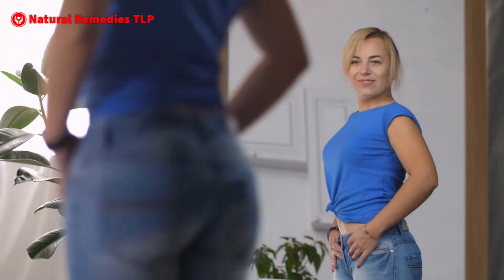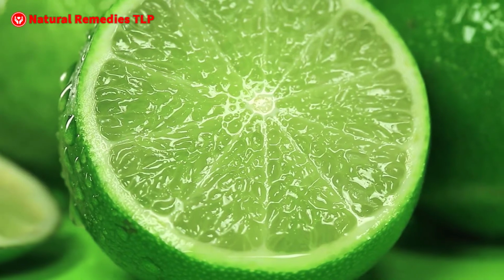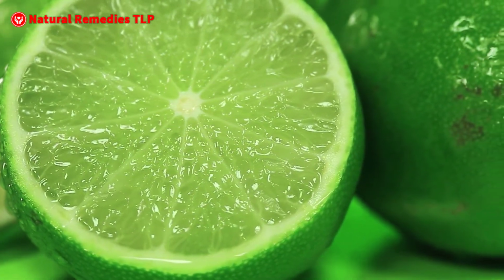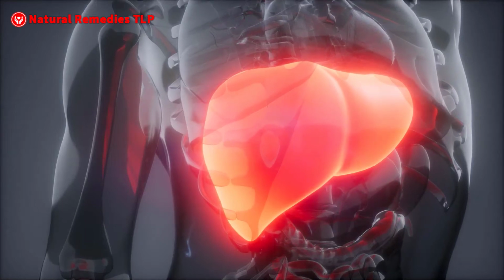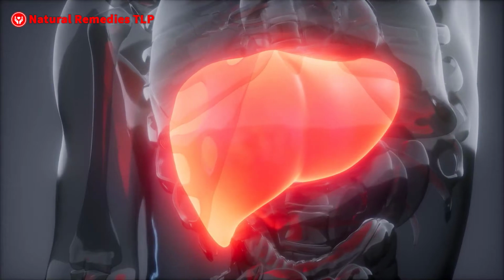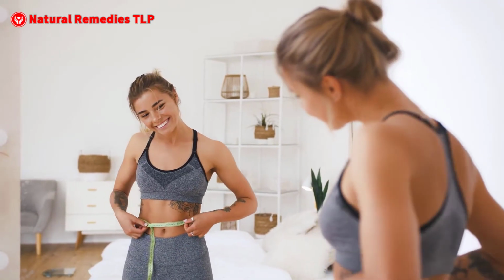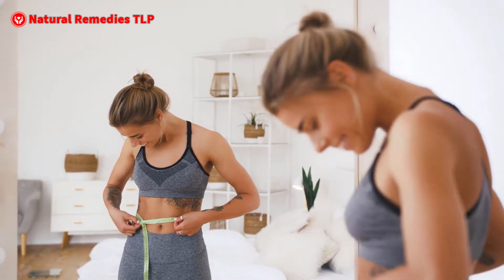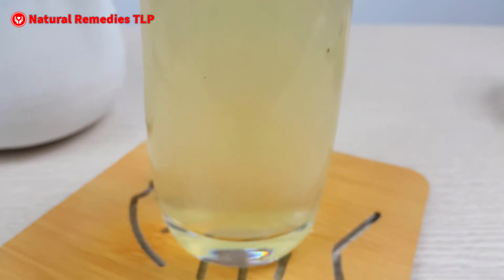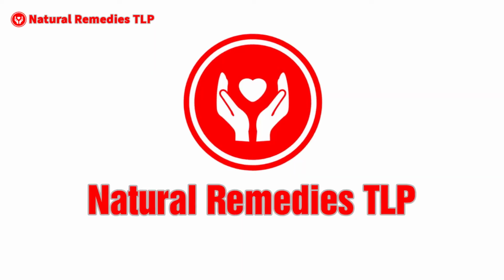There are various tips for losing belly fat online. However, recently we discovered a very efficient and budget-friendly fruit, lemons. Consuming this fruit will help to improve your digestive system and encourage your liver to function at its best, thus increasing the metabolism and burning fat more efficiently. In this video, we will guide you how to make a simple drink with lemon that will help you lose belly fat faster than ever.